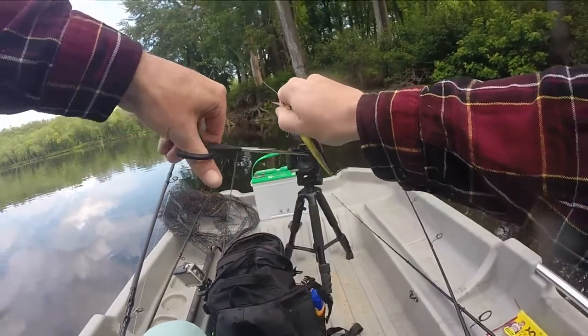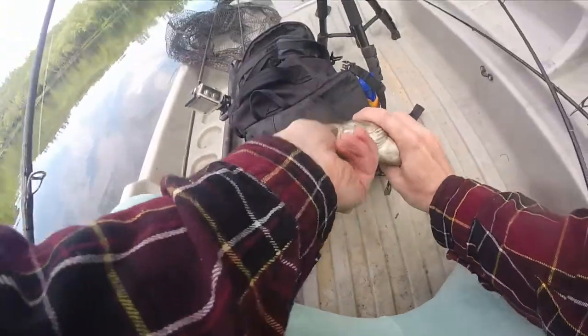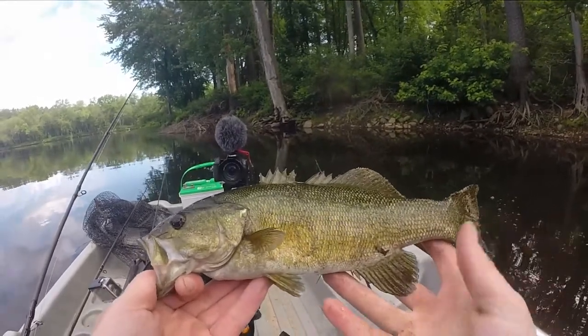That's why you gotta give these things a death grip. Don't give the fish a death grip, give the lure a death grip. And you'll never get stabbed, but just a little smallmouth, about a pounder.